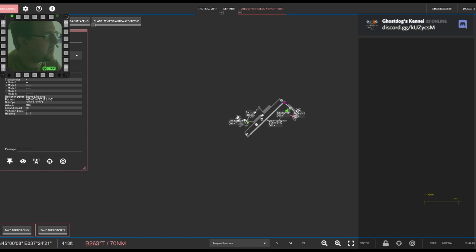Kilo 1-1 if you're on this frequency. Anapa Tower, Kilo 1-1 inbound from the west, 14 nautical miles out. Kilo 1-1, thank you. You have a Harrier in front of you on finals to land runway 22, so I'm going to have you descend and maintain 3,000 feet and circle overhead the runway for the next pattern. Descend and maintain 3,000, circle over the runway.